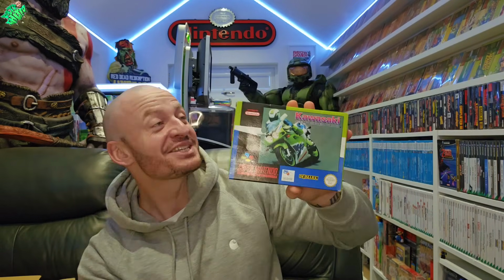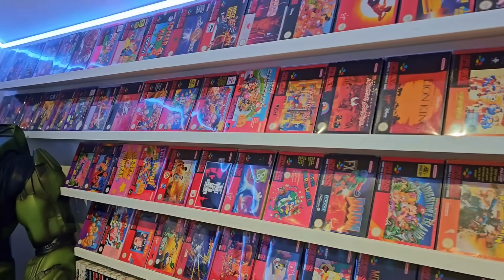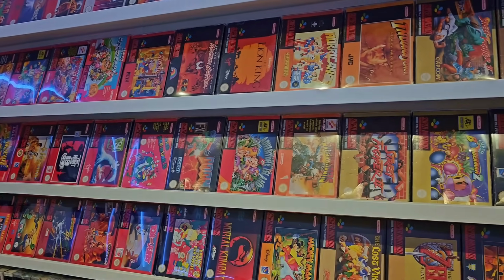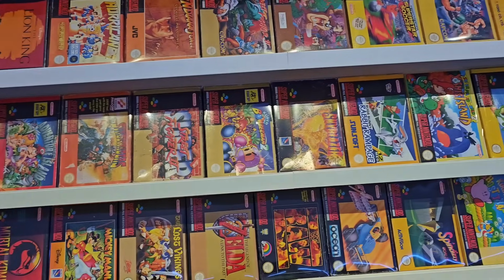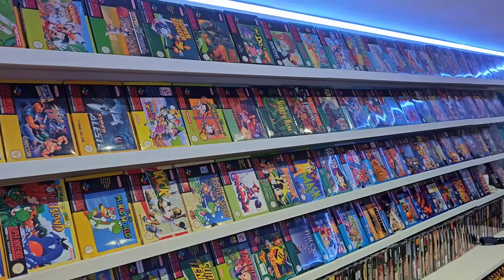I mean, this is why I colour coordinated my wall. I didn't want my wall to just be... It's so easy to fall into that trap, isn't it, of just putting the most expensive games on show. I wanted to display the artwork, I wanted to display the colours. That's why it's colour coordinated, and that's been one of the benefits of doing that. So yeah, this is definitely going to find a home in the green section. That will definitely be going on the wall.